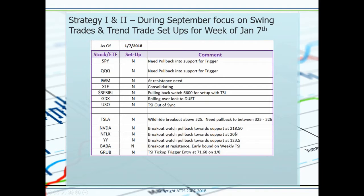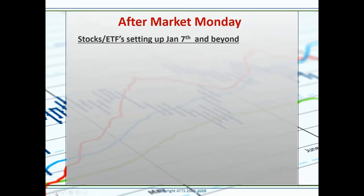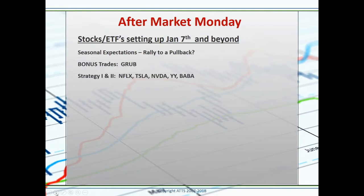NVDA breakout. Here are the numbers I'm watching: 218.50. Netflix breakout, 205. YY 123. BABA at resistance. Then TSI on the Grub, TSI triggered entry, and we got in at 71.68 today. We'll take a look at those charts momentarily. So here's what we're looking at: rally pullback, bonus trade, Grub on that today. Netflix, Tesla, NVIDIA, YY, BABA. Catfish specials, none.